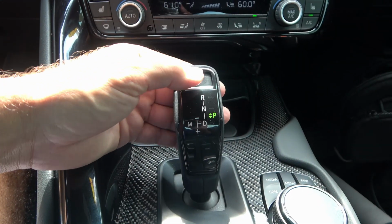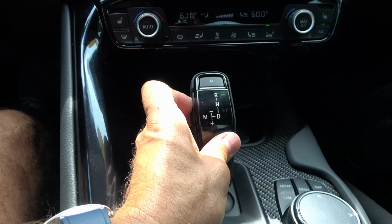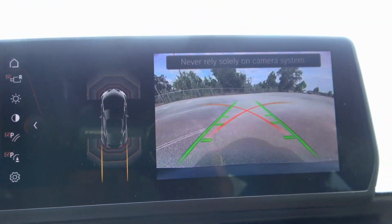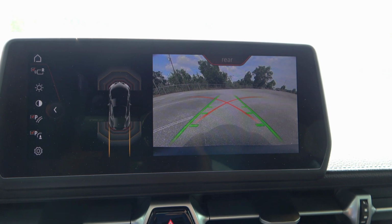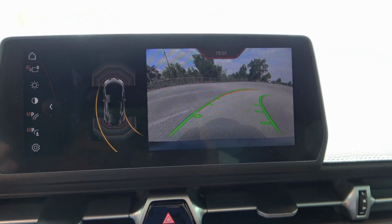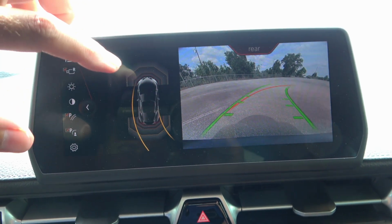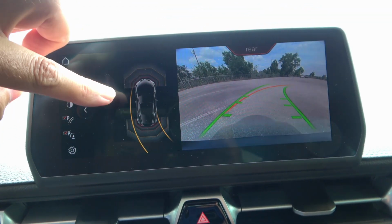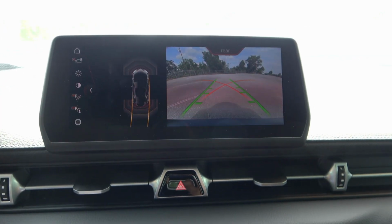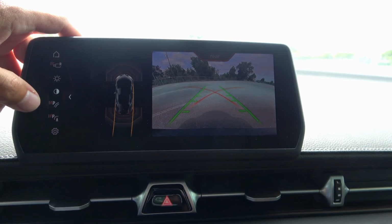Let's put it in reverse and see what the rear view camera looks like. So you do have it open up only on like half of the screen. I wish this was bigger. You do have the active trajectory lines, and it shows right over here too, at the top, kind of an image of the vehicle. However, you can't see anything around it, so there's not the 360 camera. And this is your rear view camera. Quality of it is good, but as far as the size, not as much.